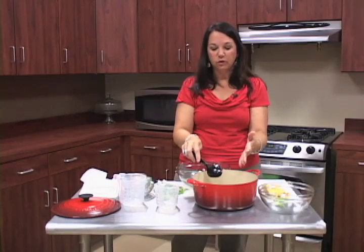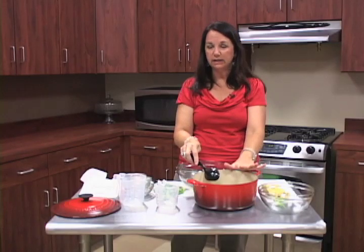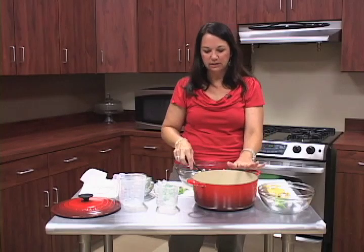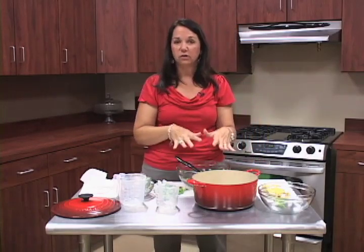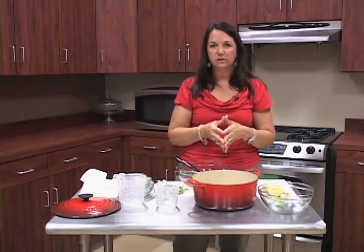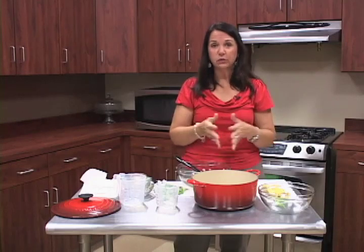On simmering, once you do that, you do need to put the lid on. The first 5 minutes, no lid. The next 15 minutes, with the lid. And you're going to cook this until everything is tender and the way you like it. You'll see the water release as it comes through the tomatoes also to help it. And then once it's done, you're ready to eat.